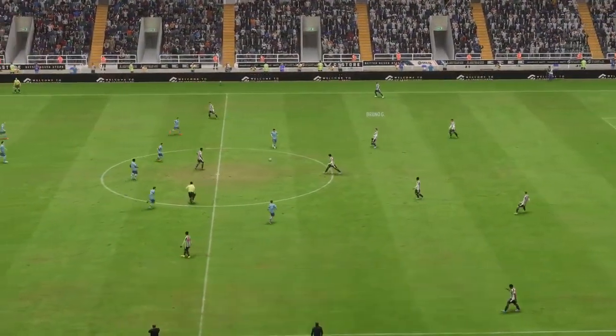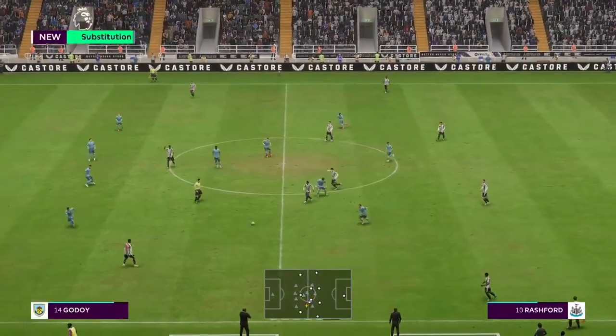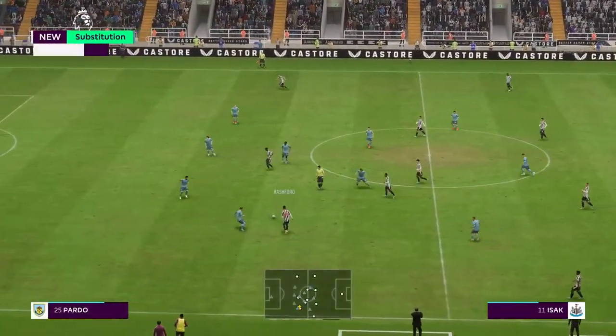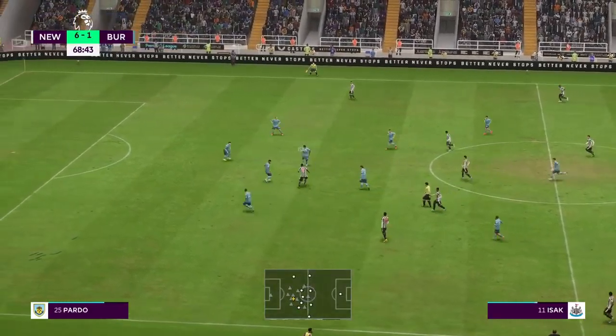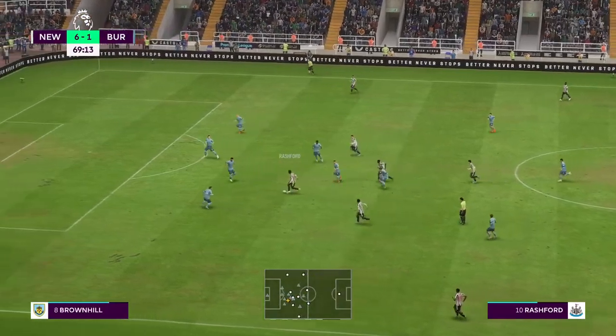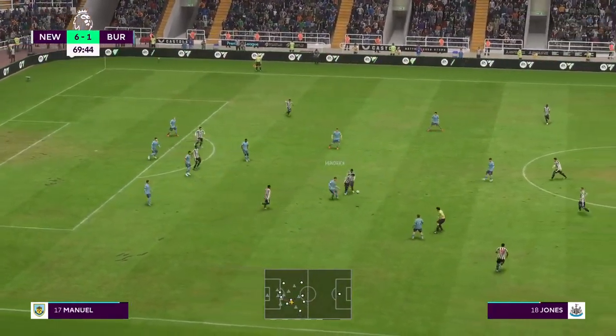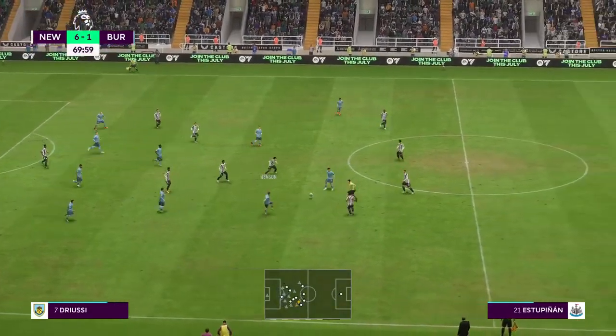Substitution for Newcastle United. Coming off the pitch, number 5, Ricardo Pereira. To be Rashford. Number 3, here's Isak. Bruno Guimarães. Mastery of the passing game. And just like that, they don't have the ball anymore.